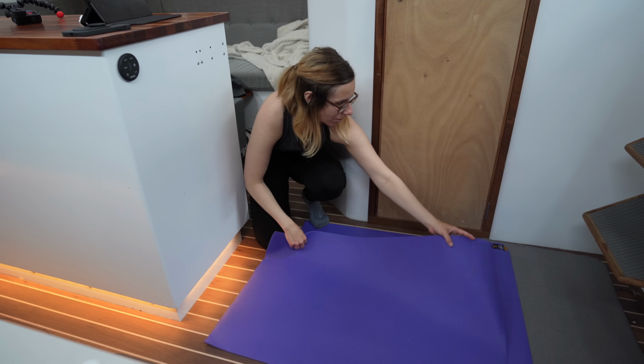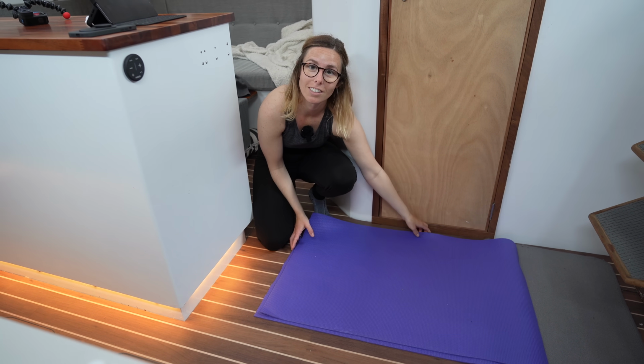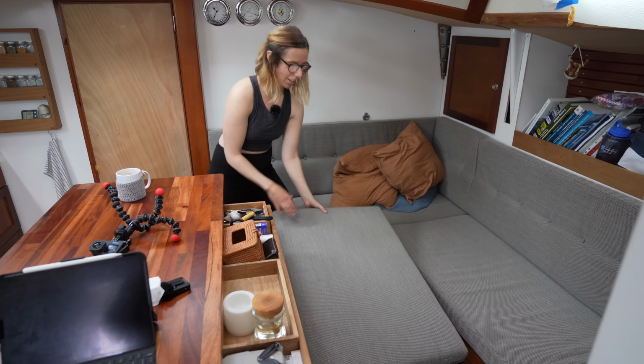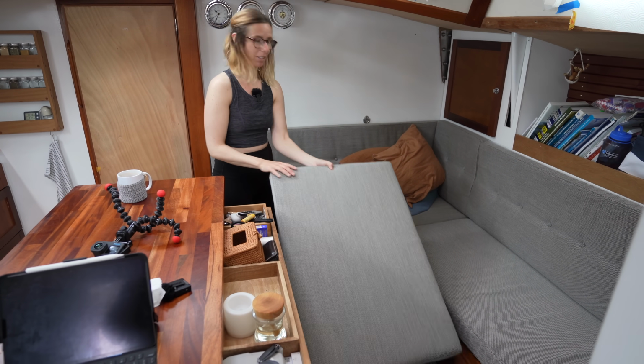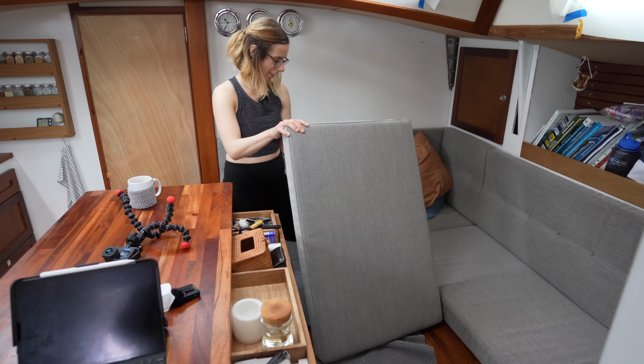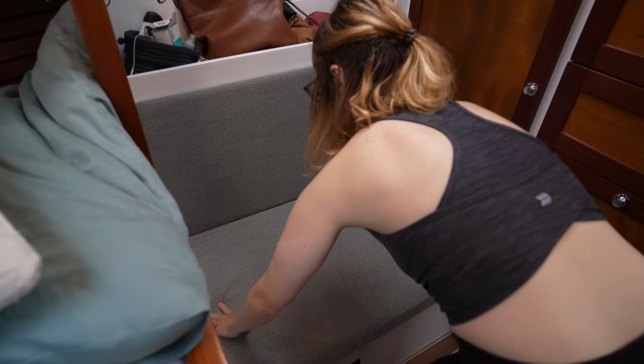Workout done. Now it's time to clean up and make some breakfast. At night, we usually put the table down like this so we can watch TV. And then we put this cushion on top of the table. This is just from the bench in the forward cabin, and it fits on the table perfectly.